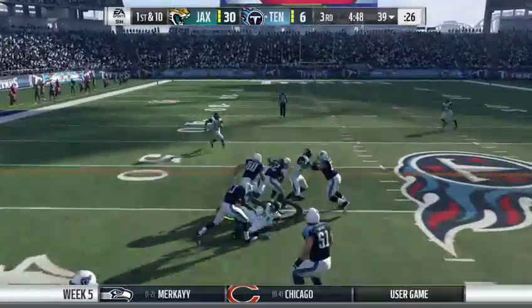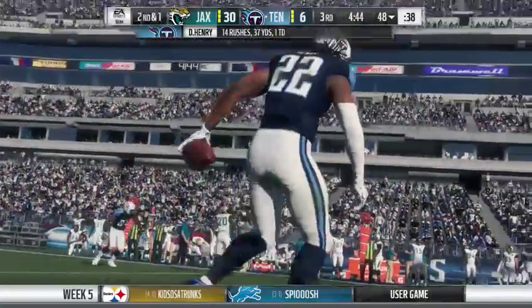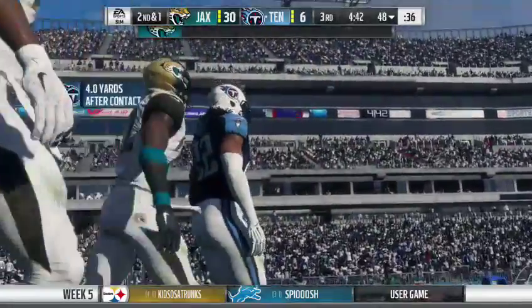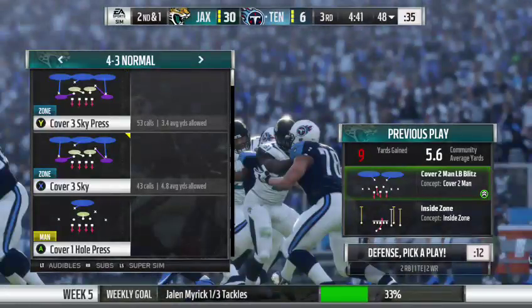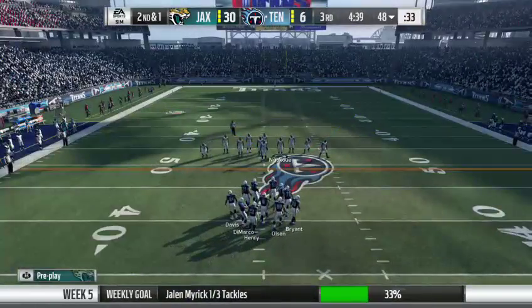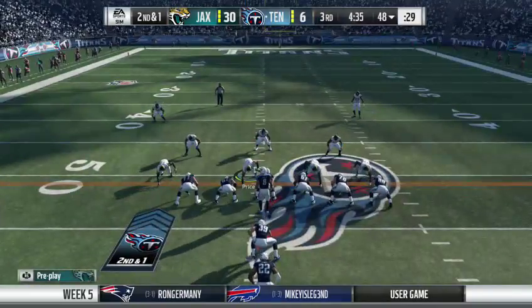They'll run it now out of the gun. And he's going to bull his way forward to the 48. Give him 9 on the carry that time, and they're set up with a 2nd and 1. Henry has had a ton of success here so far, but you get the feeling that he might be on the verge of popping one. Yeah, even on that one, there was a little bit of a hole, but it closed there quickly at the end.